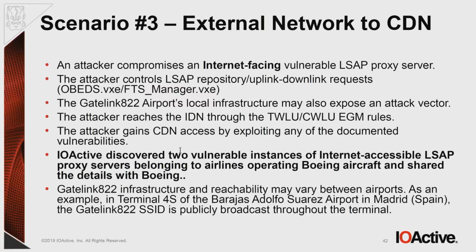Also, it's important to know that the Gatelink may also pose an attack vector in the airport. For example, not all the airports implement it the same way, but in the Madrid airport, in Terminal 4S, you can see the Gatelink 822 Wi-Fi broadcasting all the time.